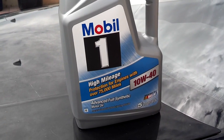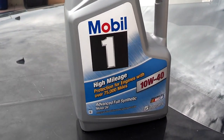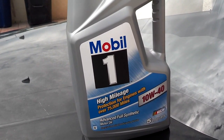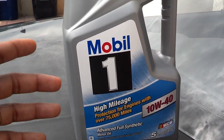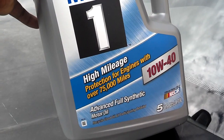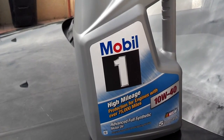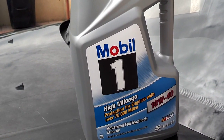Now, when you decide to go the extra step and use maybe a full synthetic oil instead of your regular dyno oil, these oils and their additive packages are supposed to last longer than your standard motor oil. So if my oil change recommendation is every 5,000 miles and I switch to a full synthetic oil, I'm using an oil that's supposed to last longer.